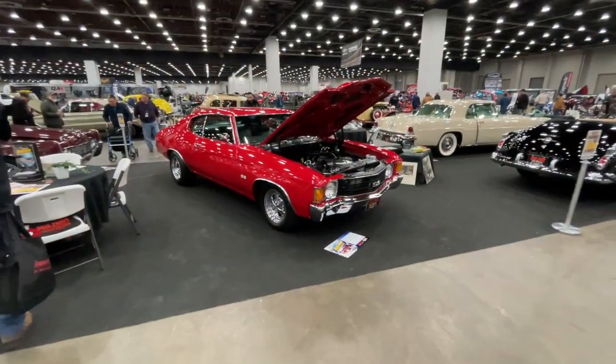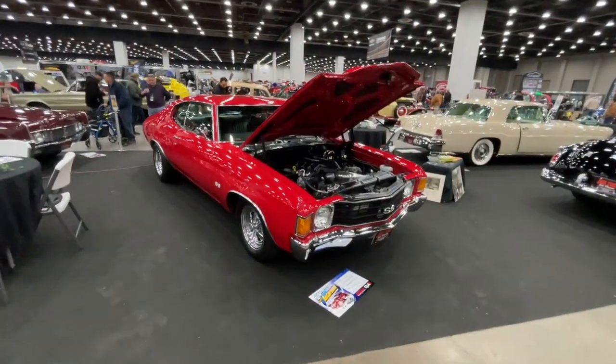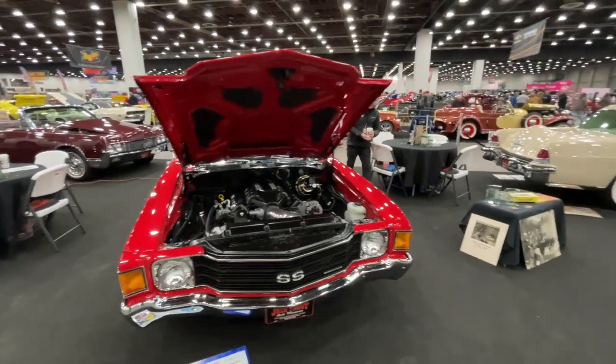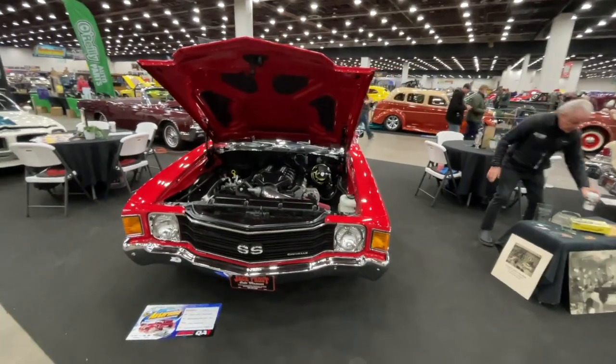Here we go, folks. Resale red. Look at this Chevelle. There you go, 1972 Chevelle. Look at that.